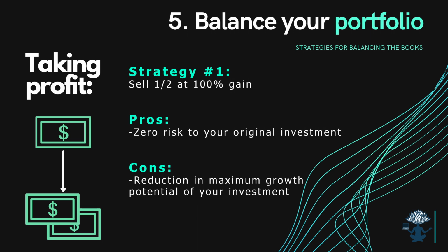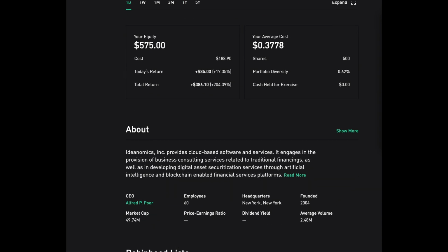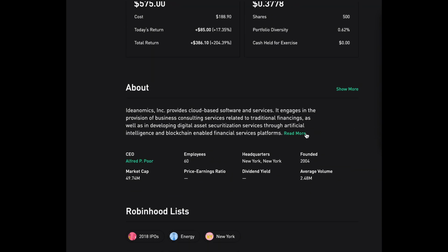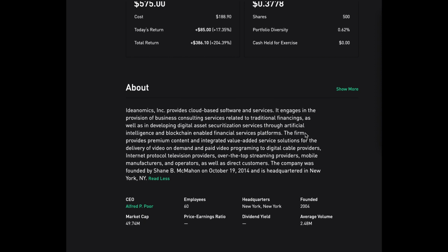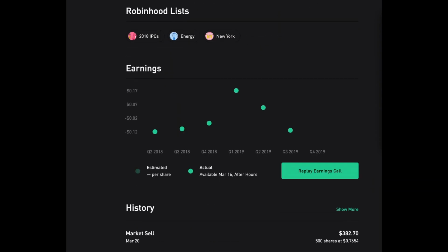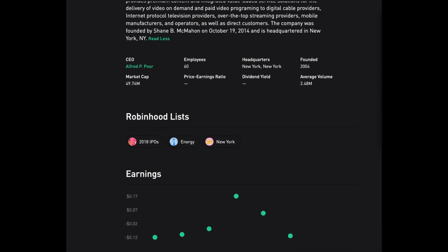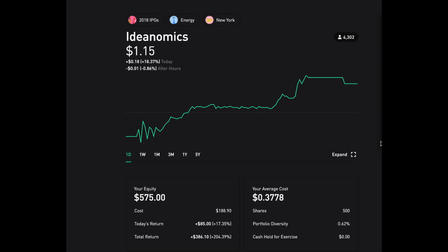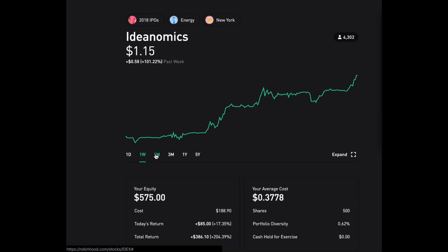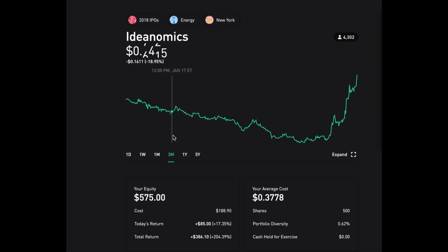An example of this is with the company I recently invested in. Ideanomics, ticker symbol IDEX, is a small company providing consulting services for AI and blockchain solutions. Although I like their business model focus, the fintech industry is still relatively young and growing, with no clear indicators of which involved companies will be the main market leaders many years from now. Since I was unsure, but I still wanted to invest in them, I took the opportunity to split my position in half at a 100% gain.